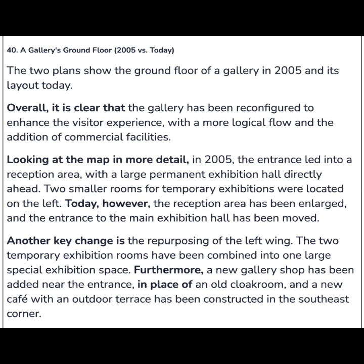Another key change is the repurposing of the left wing. The two temporary exhibition rooms have been combined into one large special exhibition space. Furthermore, a new gallery shop has been added near the entrance, in place of an old cloakroom, and a new cafe with an outdoor terrace has been constructed in the southeast corner.